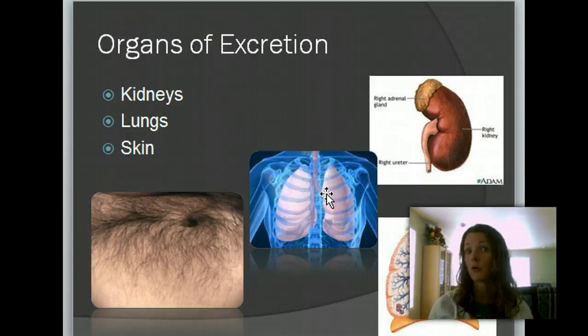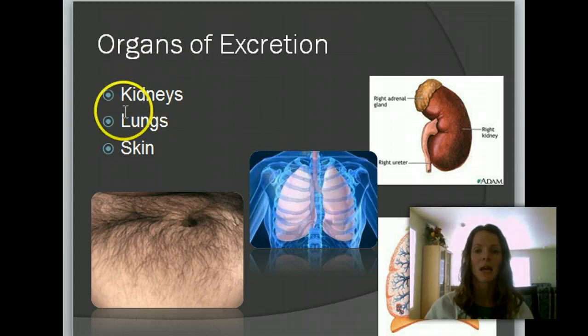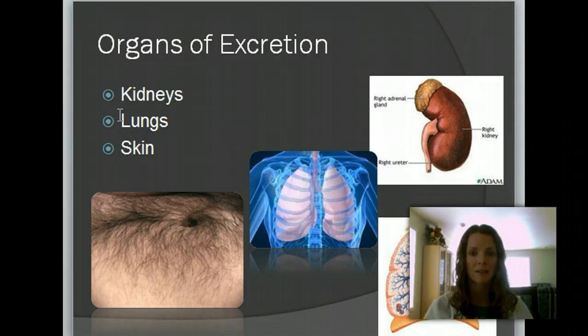All right, I told you I would tell you about the other organs of excretion. Not just your kidneys, but obviously those are a main organ of excretion. But how about your lungs? We excrete waste when we exhale, okay? So carbon dioxide, we talked about that in the last lesson.